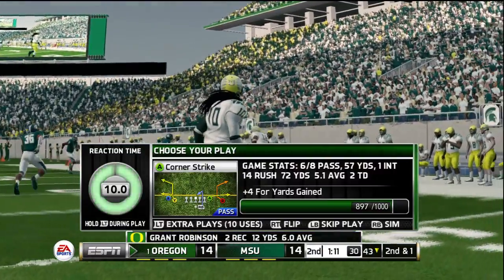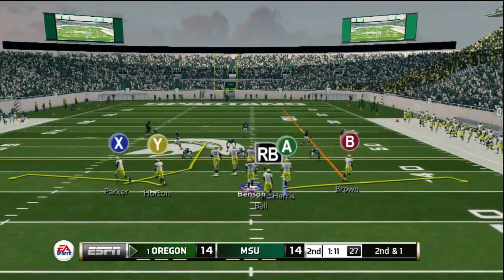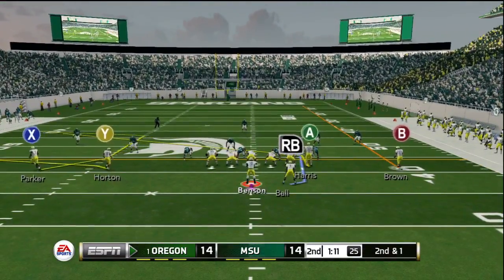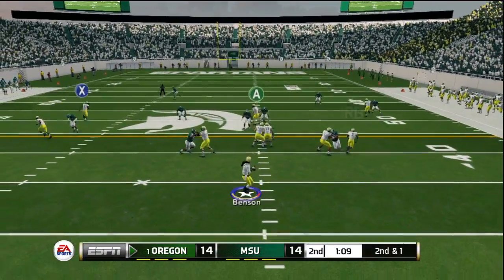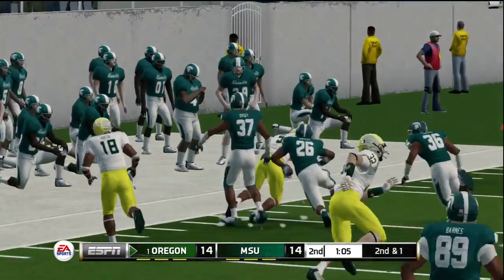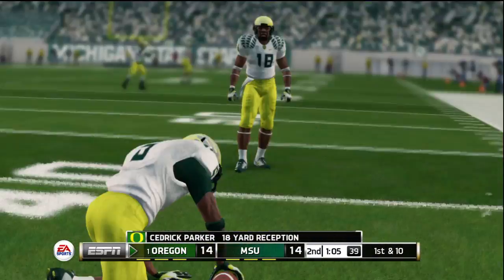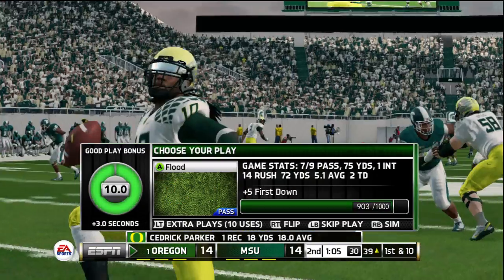Brings up 2nd and 1. Short yardage situation here. 2nd down and 1. He scrambled. Slings it. And he's taken down at the 39. That's good for a gain of 18 yards. First down.